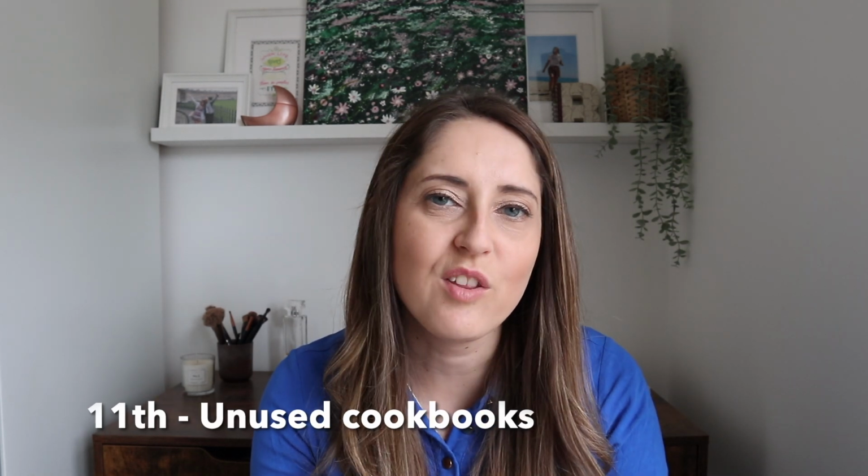what you have left. For the 11th of June, can you go through any unused cookbooks? There are going to be some cookbooks that you reach for on a regular basis, but there might be some that you really don't get on with or have too many ingredients within each recipe. Think about whether or not you are likely to make anything from them. If not, these are good items to donate or sell.